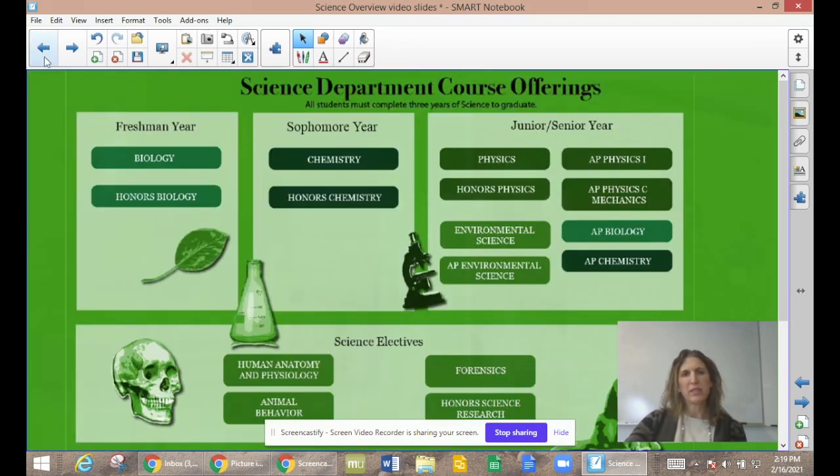And then we'll go back to here and you see that sophomore year involves chemistry. Again, the 2 different levels of standard and honors chemistry. And after that, there's a lot of choice. So you'll see that it's really based on student passion as to the course that they'd like to take after that. But we have a wider range of topics that are totally dependent on what the student is passionate about.